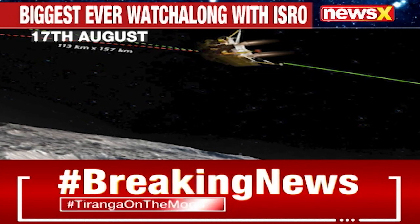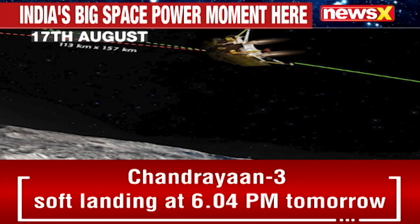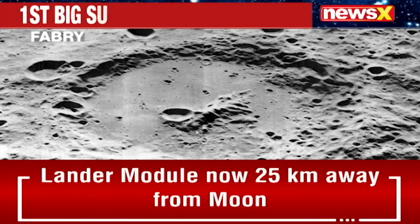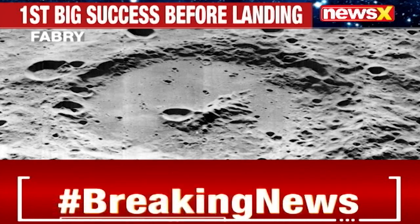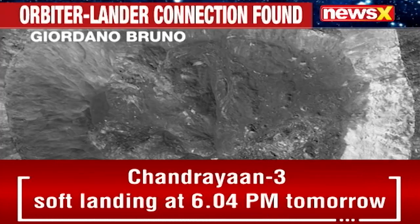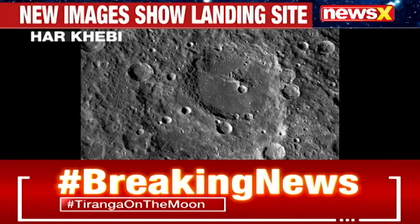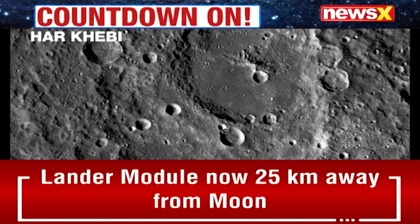One could also spot the lunar craters Fabry, Giordano Bruno, and Harkhebi on the Moon's surface. Fabry is a large lunar impact crater of the form termed a vault plane. It is located on the far side of the Moon just beyond the northeastern limb. Giordano Bruno is a 22-km lunar impact crater on the far side of the Moon. Harkhebi is a large lunar impact crater of the category termed a vault plane on the far side.